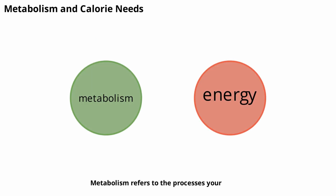Metabolism refers to the processes your body uses to convert food into energy. Some people have faster metabolisms and burn more calories at rest, while others have slower metabolisms. Factors like genetics, age, and muscle mass all play a role in determining your metabolic rate and, therefore, your calorie needs.